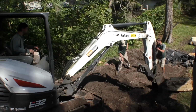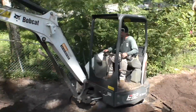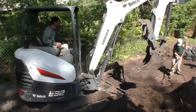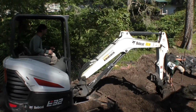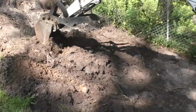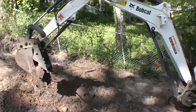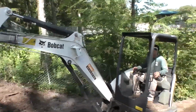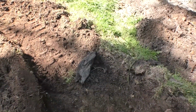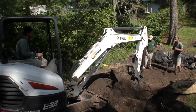I'm going to start carving. Found a little old gravel pocket. Pain in the butt. This trash liner and stuff here, this is probably all from the old system. You can just see how this kind of stuff just deteriorates over time. It's all cracked and torn, and it's got roots through it. We don't want any of that stuff.